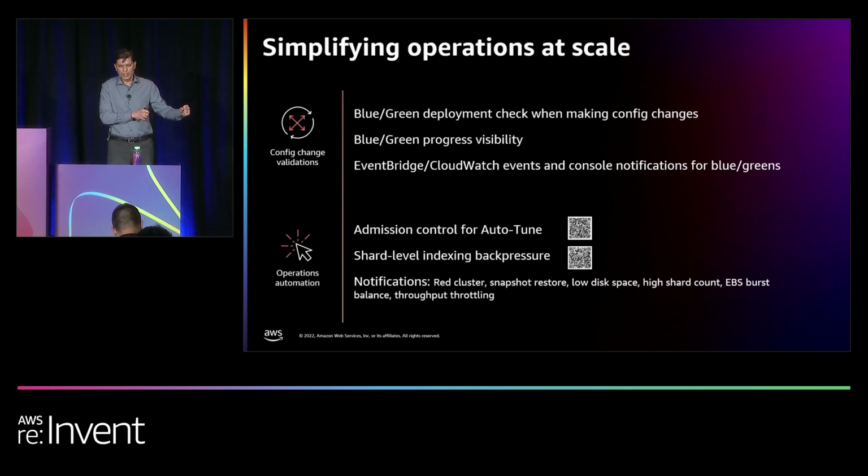Admission control looks at the health of a node, such as JVM memory pressure, for example, to determine if both search and indexing workloads can be admitted to a particular node. And this is integrated with our Auto-Tune capabilities, so there are no fixed thresholds associated with it. Auto-Tune will kick in and automatically control that.